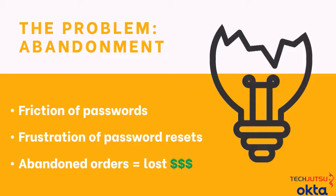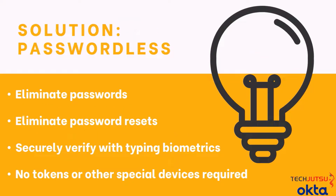The problem of cart abandonment is caused by the friction of passwords and the frustration of password resets, all of this leading to abandoned orders and lost revenue. The solution is to go passwordless. Eliminate passwords, get rid of frustrating password resets, securely verify with typing biometrics such as TypingDNA. The beautiful part is that no tokens or other special devices are required.